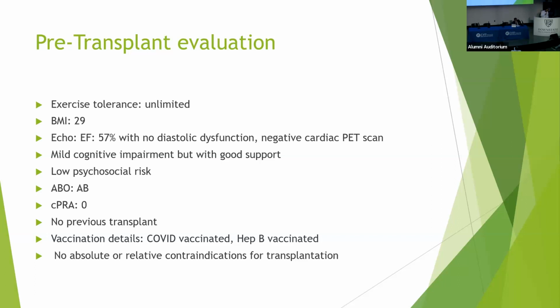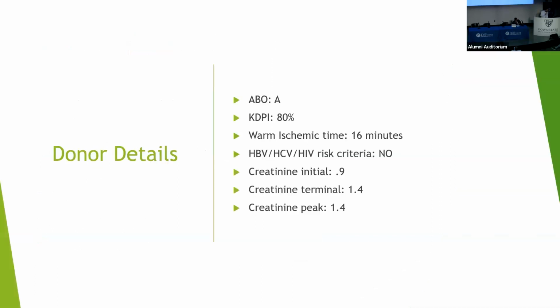Also for the pre-transplant evaluation, it was very good. He has a limited exercise tolerance. Echo was also good. Blood group was AB, and there was no antibody. There was also no contraindication for this patient. The donor blood group was A, KDPI was 80, still high. Warm ischemic time was 16 minutes. Creatinine initial 0.9, terminal 1.4, peak 1.4.